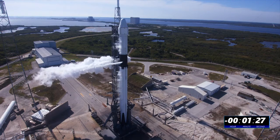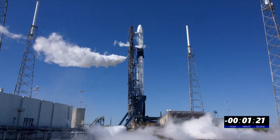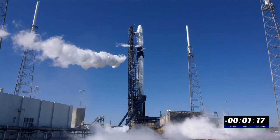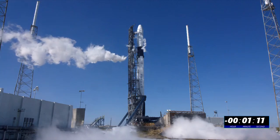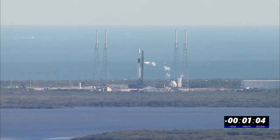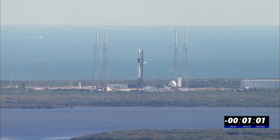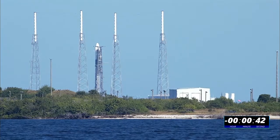Gas closeouts are starting. We should get our final go for launch here from the launch director in just a few seconds. Falcon 9 startup. Dragon is in startup. Go for launch. There we have the call for go for launch.